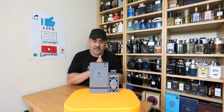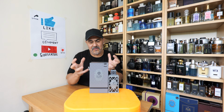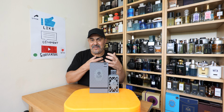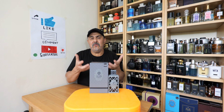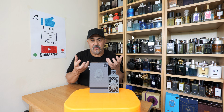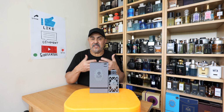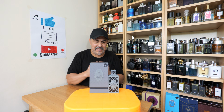Amazing presentation. The box has got beautiful texture and beautiful detail, and it's heavy and thick and dense. The bottle as well, very heavy, very dense, very thick. A combination of metal and glass, which makes it super heavy in the hand. And the important thing is when you get it in your hand, when you see it, oh my god, it just feels super luxury. So these are very good for giving as a gift. If you want to gift somebody special in your life, this is top of the range. You cannot get better than this.